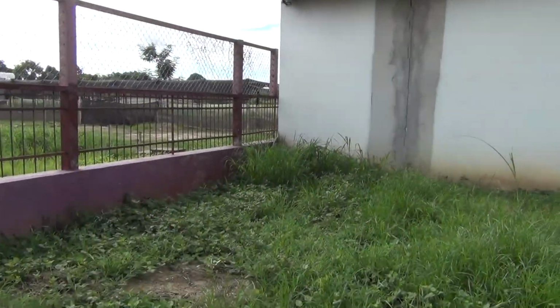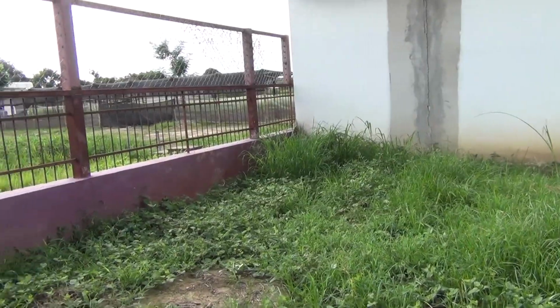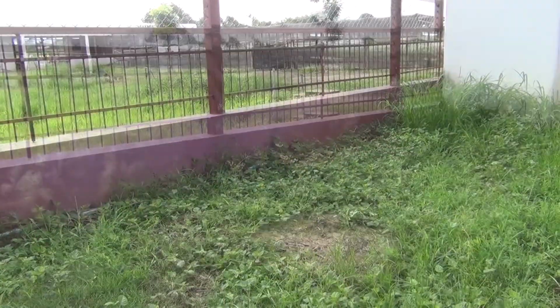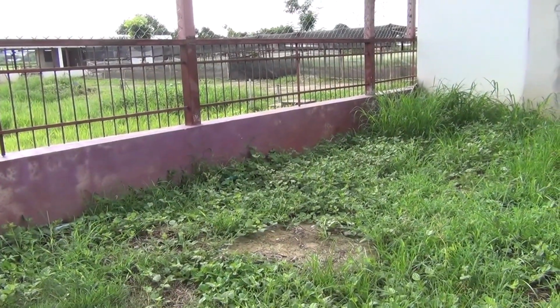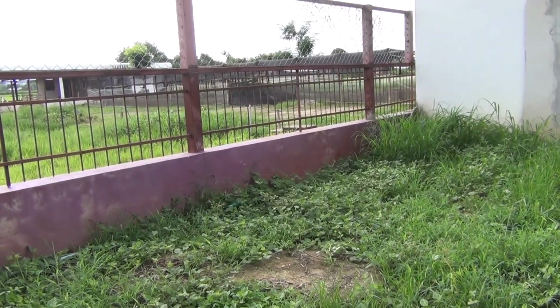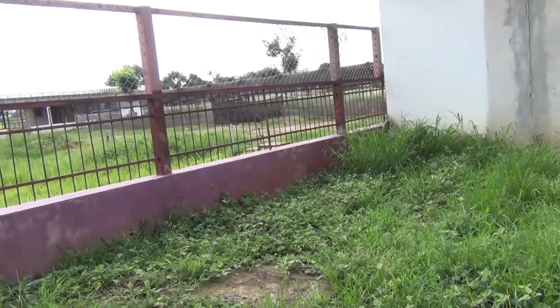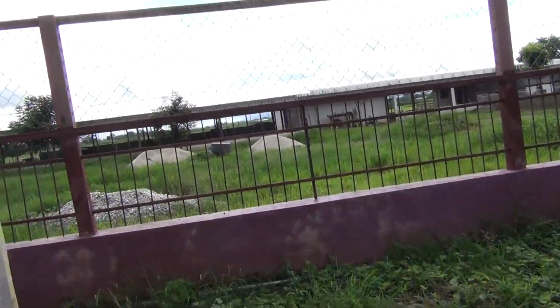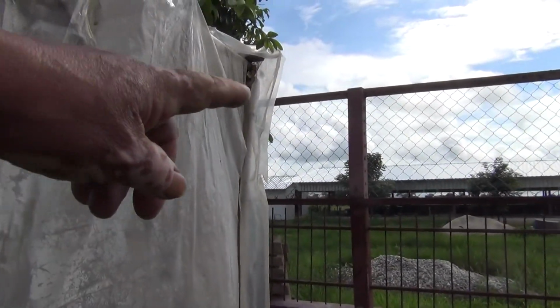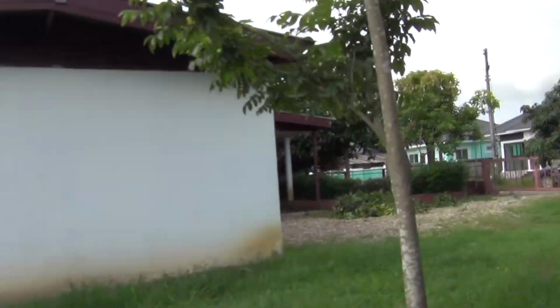Now here, like I had mentioned before, moved the 2 coffee trees and the fig that was here. Just one day, it went dry and it was gone, dead. So I planted another one way back there in the corner. All right, let me go to the back and show you.